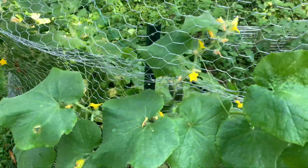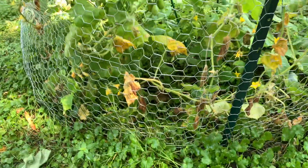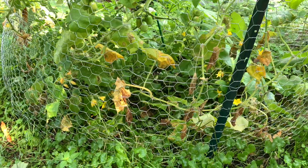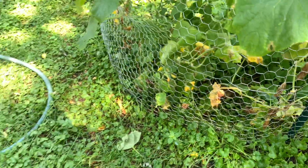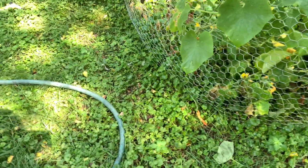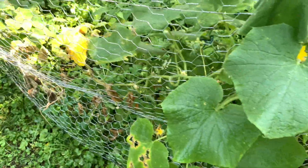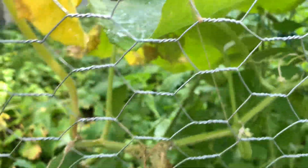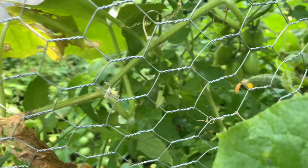But if we go over here, you can see a lot of the vines are starting to die off. Everything's kind of overgrown. I was not able to get in there and do the weeding I should have this year, because over the summer I got so busy with the quail hatching and raising the baby quail. That was unfortunate, and plus I didn't plan this garden out very well, so everything is majorly overgrown. So I'm not expecting too much more as far as cucumbers go.